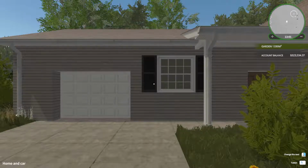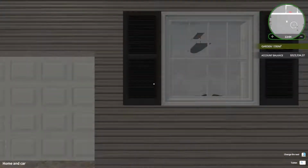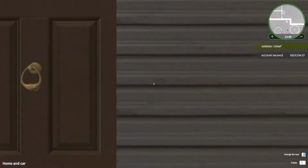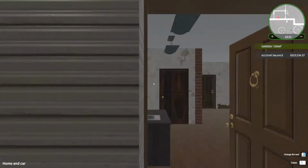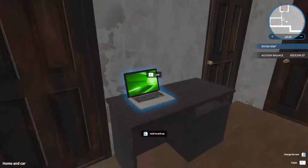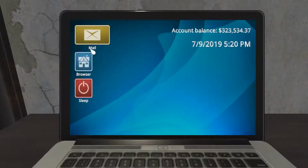We have $323,554.37. So yeah, we're just gonna dive right into this thing once again. I know we need to work on our own house, but I'm at the point where it's like we need to work on our own house. We might renovate this in another episode. I don't know. We got the layout covered, which is kind of like the hardest part, I think.